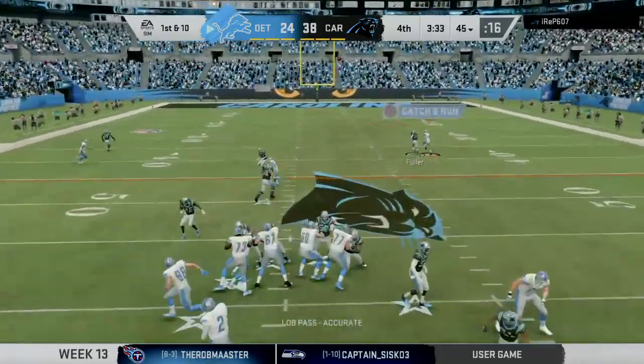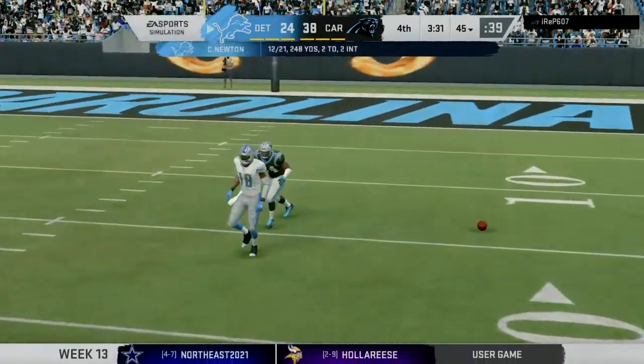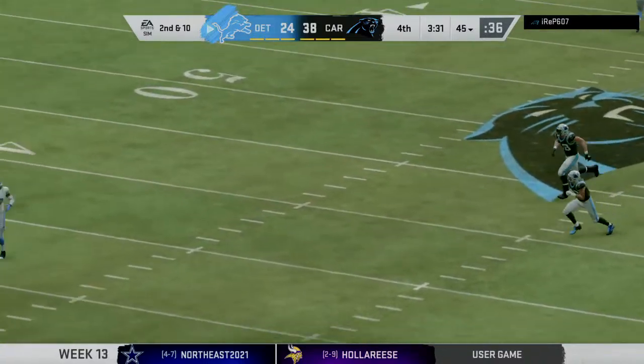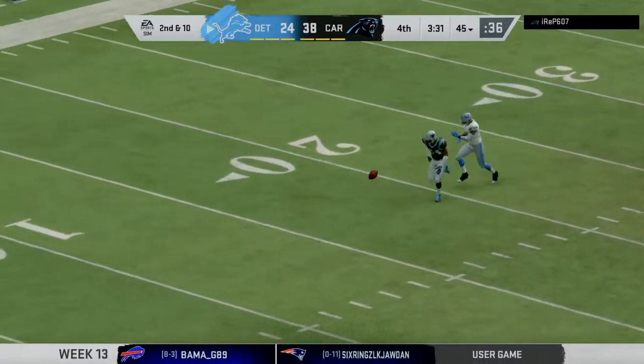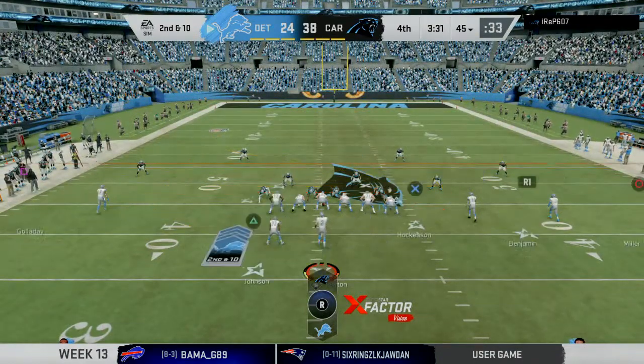A shotgun snap for Newton. Going deep for Benjamin. And that will be incomplete. Would have been a big hitter if they had connected. Instead, it's 2nd down. An incomplete pass on 1st down. That leads to a 2nd and 10.